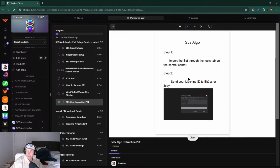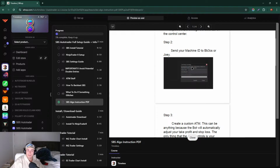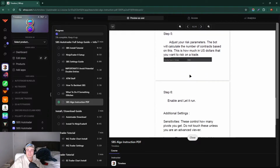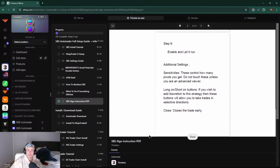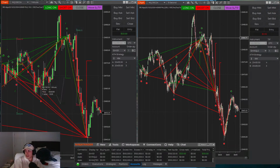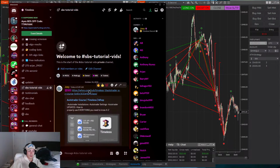You know, Ben's good at making PDFs, right? Send machine ID. Probably should have him update this as well. So add a couple things, delete a couple things, but that link works. I guess not a lot of people know how to use WAP, and that's fine. So hopefully, you know, go there, right? Go there.